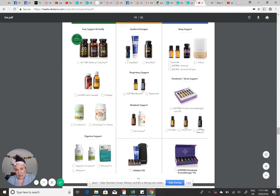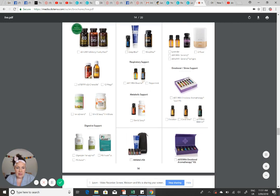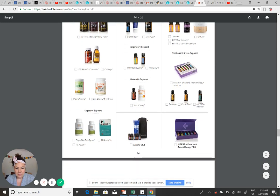You've got your digestive support. If it's soothing or you need energy, this is a great option. Again, if you're having issues with your breathing, Peppermint and Breathe. Your metabolism, Slim and Sassy, and the actual capsules. Here, this is a great little athletes kit. There's a lot of athletes these days using doTERRA. So this is a blend. This is a group of 5 oils with a rub, sleep support, emotions, and it's a new emotional aromatherapy kit.